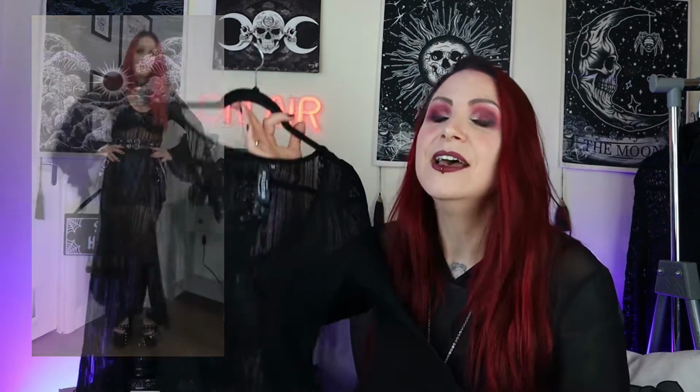It's absolutely beautiful. It's so soft on your skin as well, because some lace can be quite scratchy. Not this lace. Beautiful and soft. I felt so damn sexy in this outfit, and it skims you in all the right places.